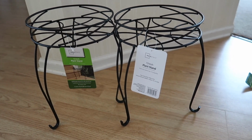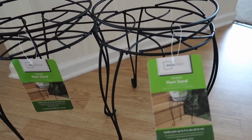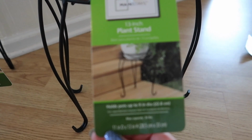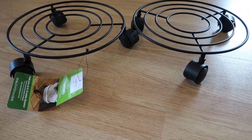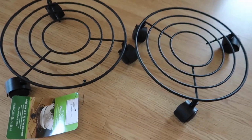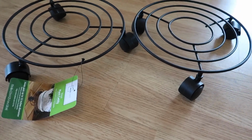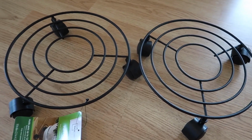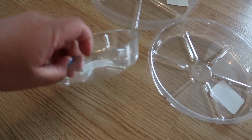I also got a few more plant related items from Walmart and I was so excited that they were very inexpensive. These plant stands were $3 to $4 and the plant corral, the one with wheels, was also $3 to $4. I know these can get costly, but it's no mid-century plant stand, but they hold the ones that I have, so they'll do.